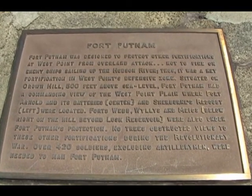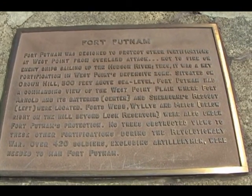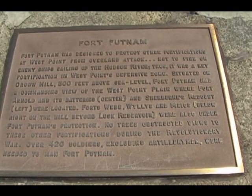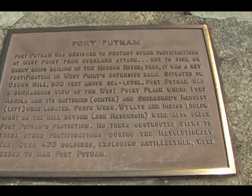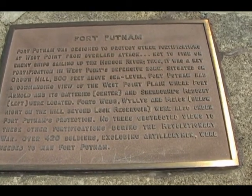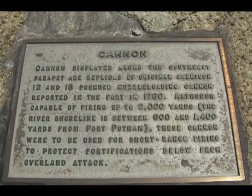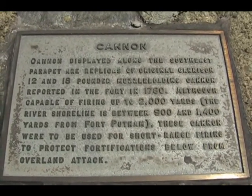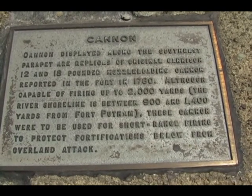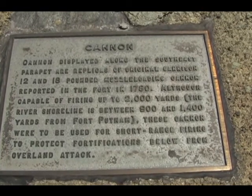Okay, so Fort Putnam was designed to protect other fortifications at West Point from overland attack, not to fire on enemy ships sailing up the Hudson River. Thus, it was a key fortification in West Point's defense zone. Okay, so these cannons are apparently all replicas of the 12 to 18 pound muzzle loading cannons that were used at the fort in 1780.